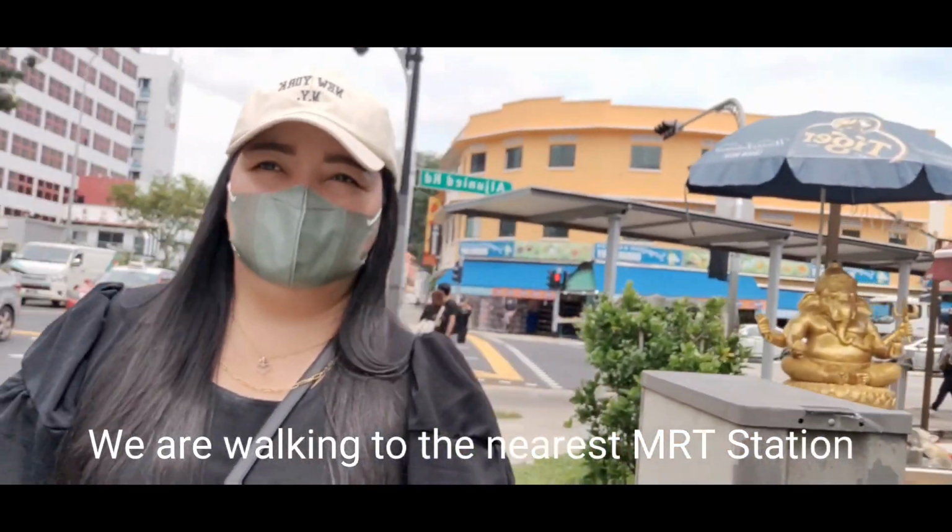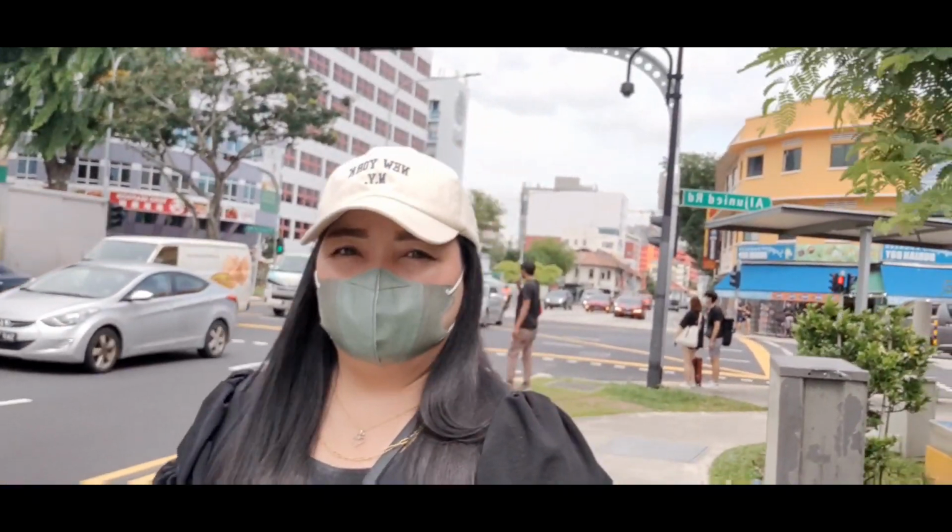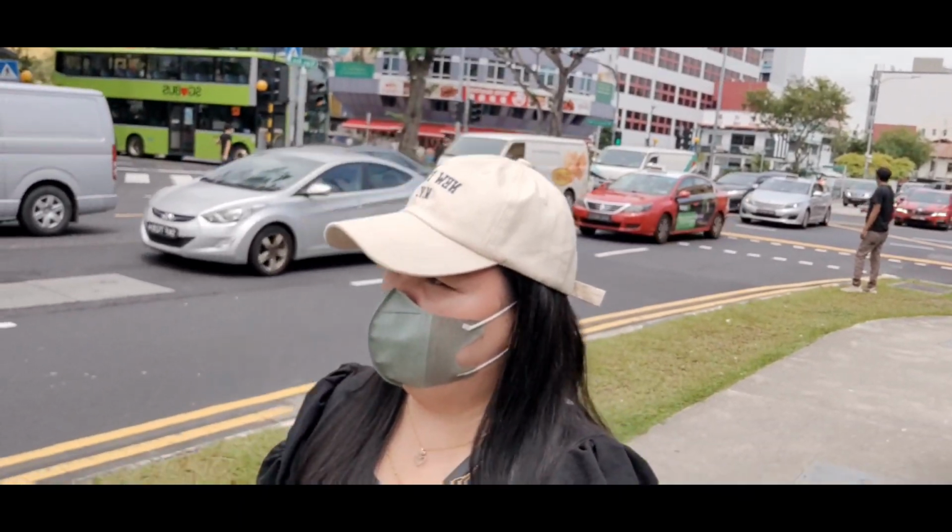We are walking to the nearest MRT station. So MRT din ang tawag sa kanilang train system.